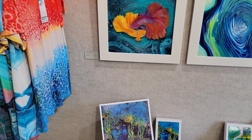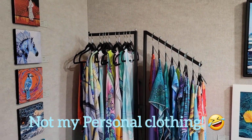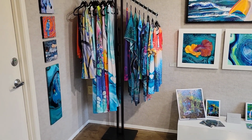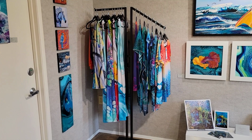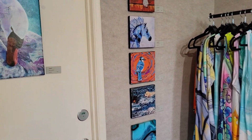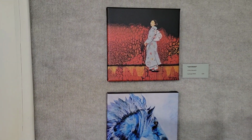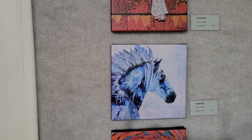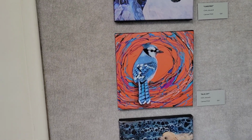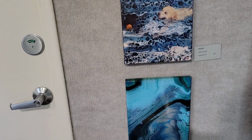And then over here, I have some of my clothing. I bought this wonderful rack on Amazon, and it's just really kind of a fun look in the corner there. Very, very colorful. Assortment of sizes and styles. And then I've got some little canvas prints of some of my popular paintings, which I've sold. They're only 8 by 8. They're a darling little size. And reasonably priced at $30.